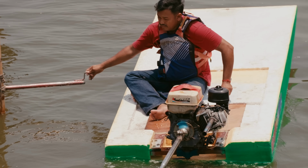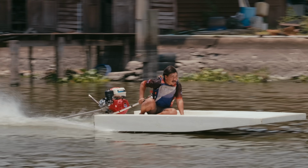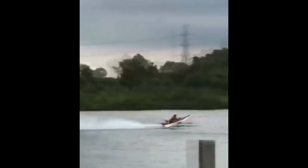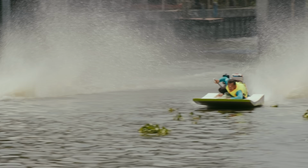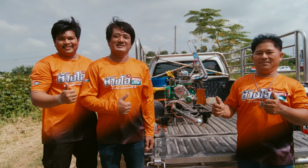Today, we are at a Thai Longtail boat racing event. And this looks kind of crazy. These guys are strapping on powerful little Honda engines onto what are essentially foam surfboards. And these things fly quite literally. It is easily one of the most deadly motorsports on the planet. So today we're taking a deep dive into this underground world of Longtail riverboat racing.